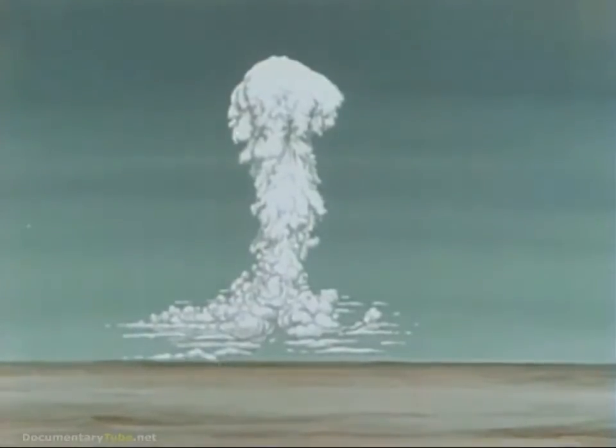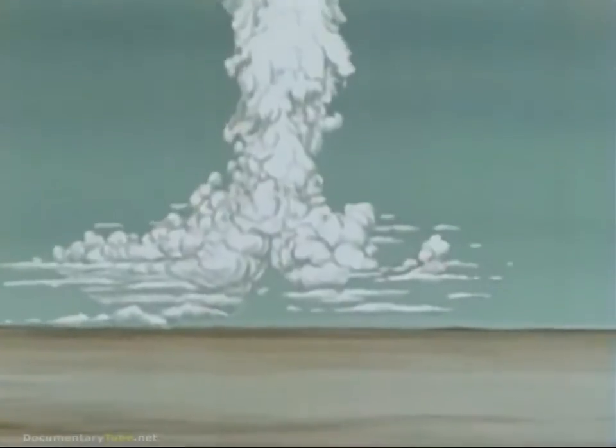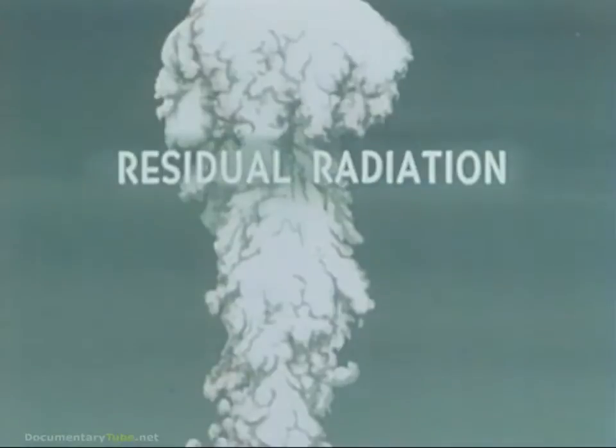The final effect is residual radiation, the main concern of this film, or radiation that follows the explosion and one that may remain at high altitudes for some time before falling back to Earth. What exactly is residual radiation?